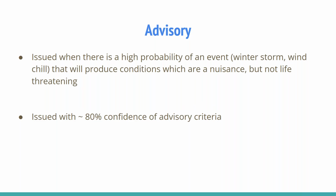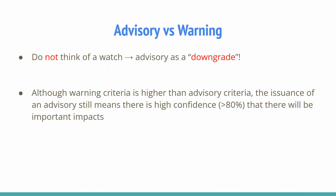And we also issue advisories, and those are issued when there's a high probability of an event that will produce conditions which are a nuisance, but not necessarily life-threatening. And those are also issued with 80% confidence of the advisory criteria. But I want to warn you, do not think of a watch going to an advisory as a downgrade. Although the warning criteria is higher than the advisory criteria, the issuance of an advisory still means we have high confidence that there are going to be important impacts, because watches are issued with 50% confidence in something occurring, and advisories are issued with 80% confidence in something happening.